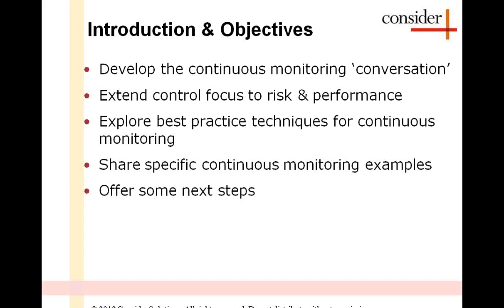In terms of introduction and objectives, many of you have attended our continuous monitoring webcasts and presentations. So we're developing that conversation, getting to a level of detail. As I say, you asked us to get to the next level of detail. We also want to move beyond just looking at continuous monitoring of controls to thinking about how to monitor for risk and performance gaps. So you'll see that as we go through the specific examples. We're going to look at best practice techniques, and we're going to share some specific examples on how these analytics are developed. We're going to offer you some next steps.